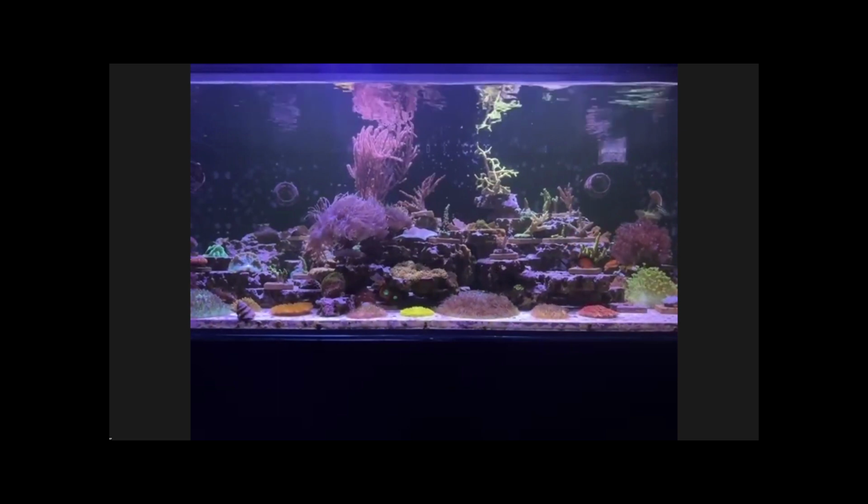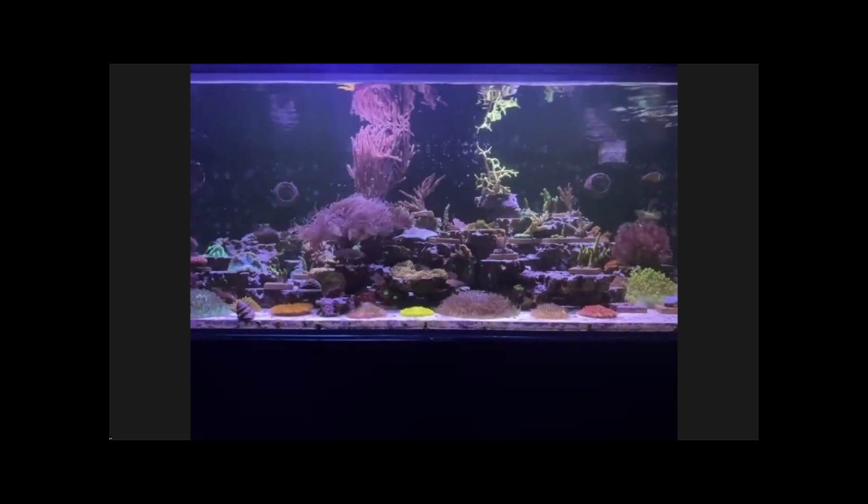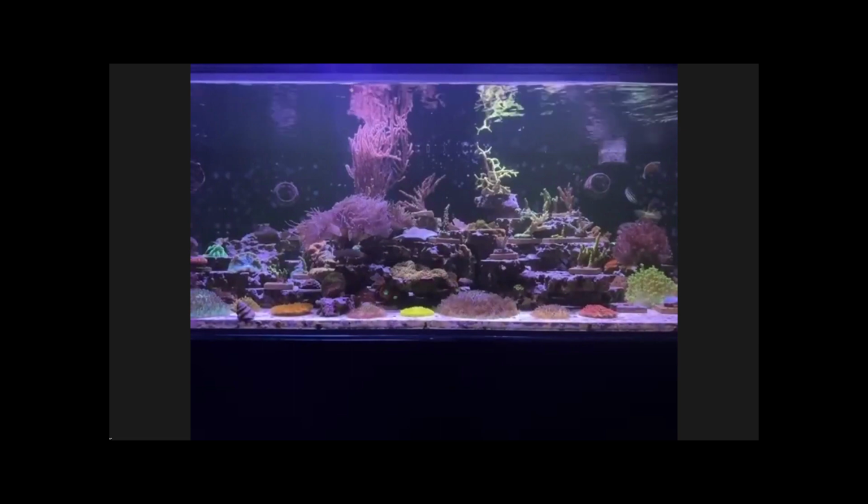Reef through intimidation. Stupid fucking hobby. Stupid fucking hobby.